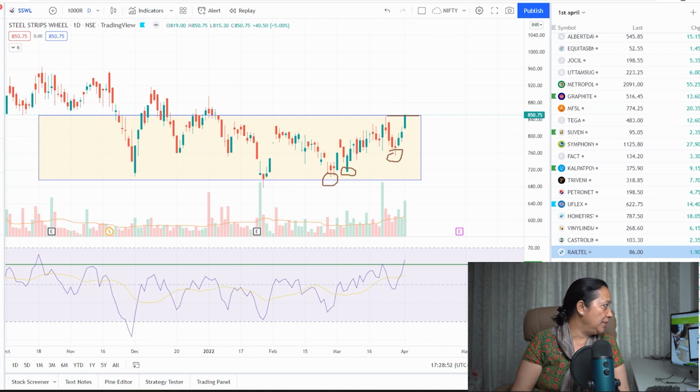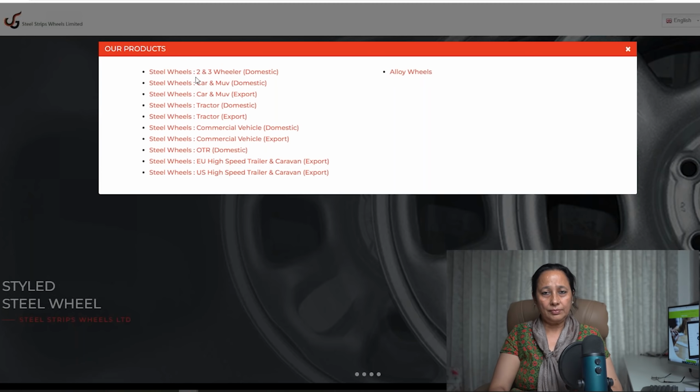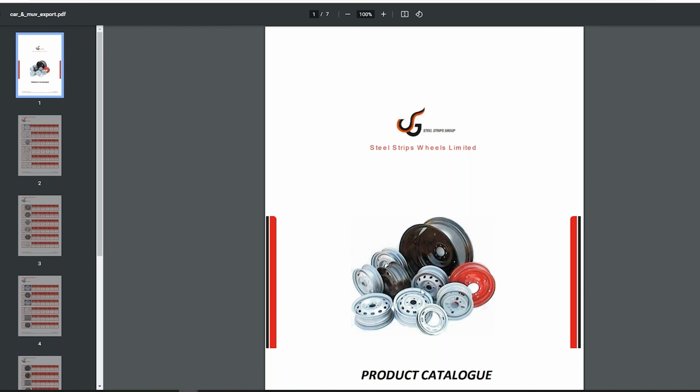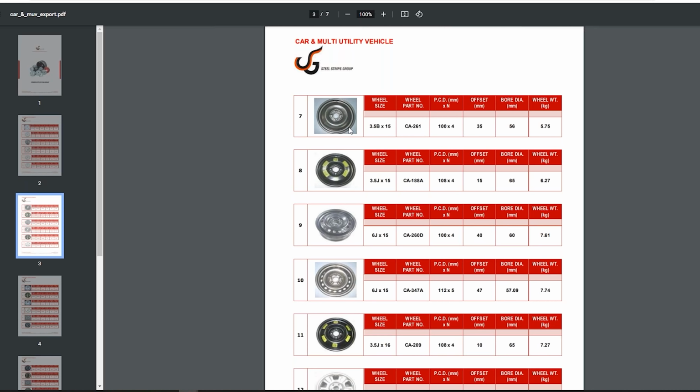Now let's talk about the company, because it's important for us to understand what exactly the company does. This is a steel strip company. I would also like to tell you that Steel Strip is almost like a monopoly company in India. What do they exactly do? They make alloy wheels, right? जैसे आपने देखा होगा wheels के जो कार या MUV alloy wheels जो होते हैं, they are manufacturers of those alloy wheels. They have almost a monopoly in India. One of the largest alloy wheel manufacturing companies, Steel Strip Alloy Wheels.